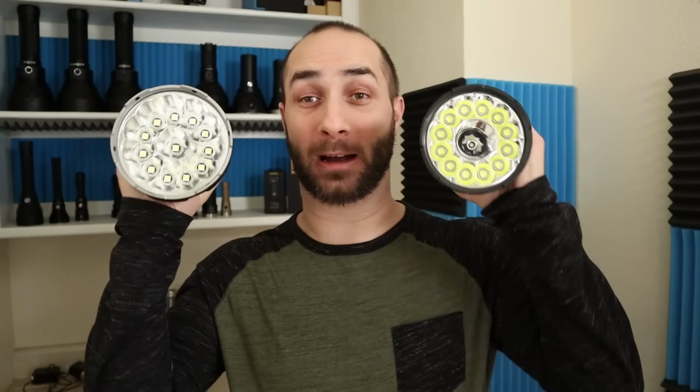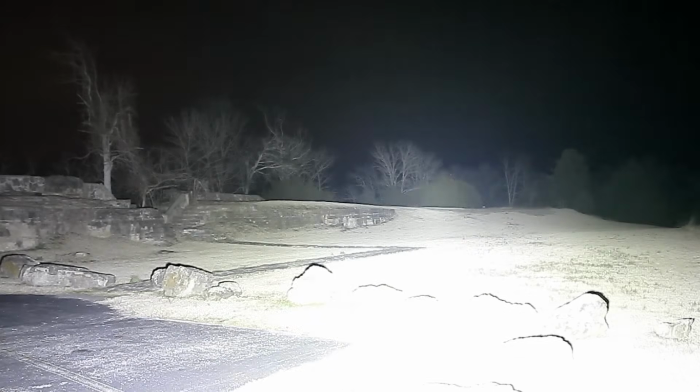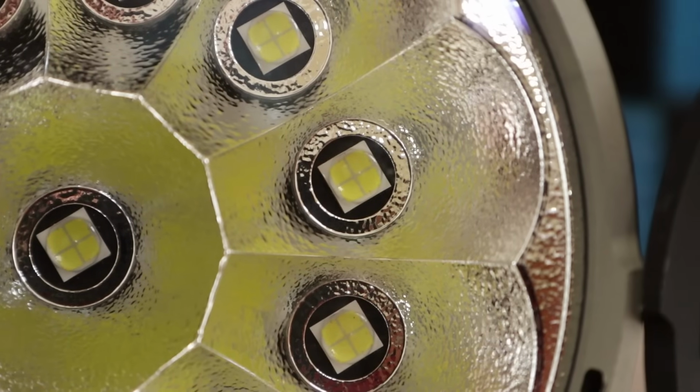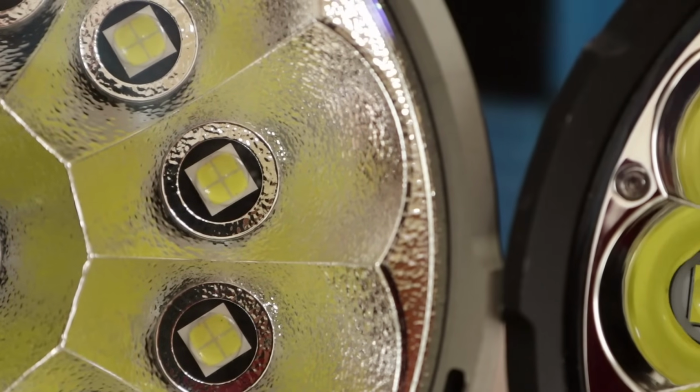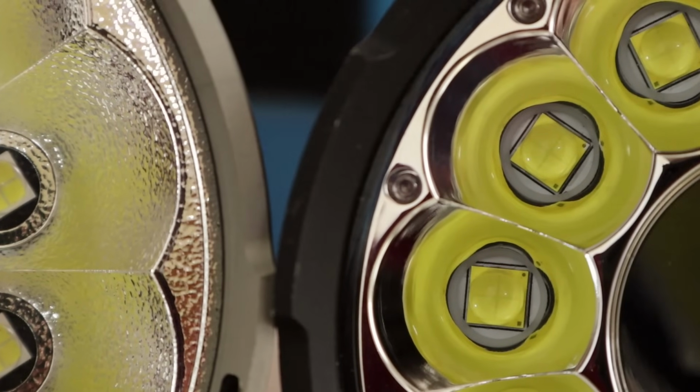Welcome back. Today is the day we are going to have a battle between the industry's biggest super heavyweights, and that is the Acebeam X70 and the Imalent MS12. These two lights are the most powerful production flashlights that have ever been made to date in 2019.